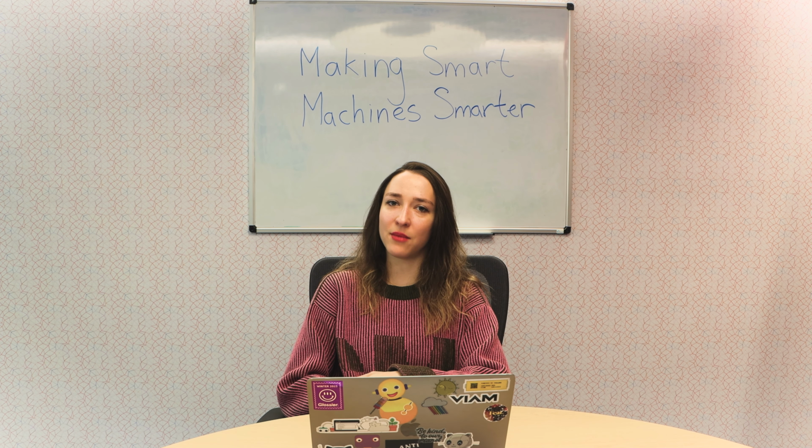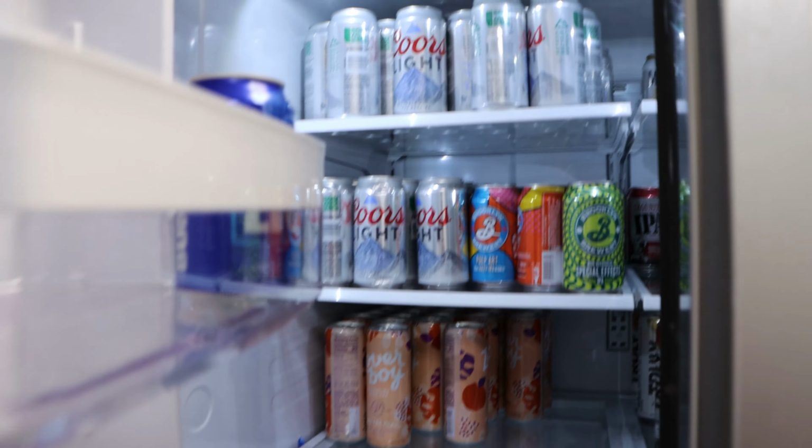I'm a developer advocate at Viam, a software company based in New York City that makes it easier to build smart machines. I build robots to make my life easier and fun, and I teach other people to do the same. Recently, I came home from work and wanted to have a cold beer.